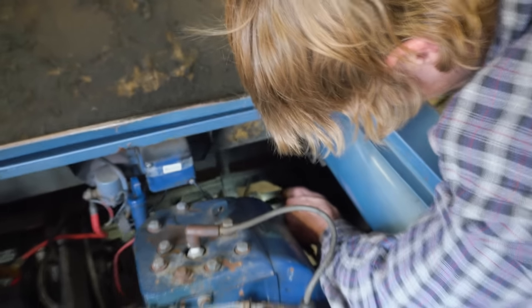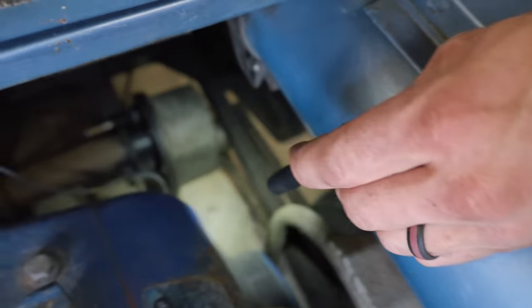Hearing Charles say, that's crazy. It must be crazy. I mean, look at it. It looks like a tie rod for a truck. Oh, yeah. Like, that's the chain tensioner.